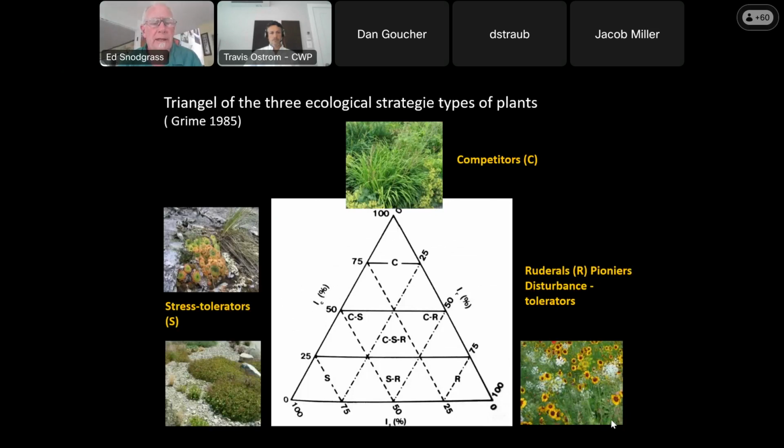The other thing that most people don't think about is what ecological types. So Grimes, who was a professor at University of Sheffield in England, worked on this. And typically, extensive green roofs are using stress tolerators. So they are plants that have evolved to really tolerate a great deal of stress, and that would be lack of water, high solar radiation, very thin root mass. Those are kind of the stressors that are typical.